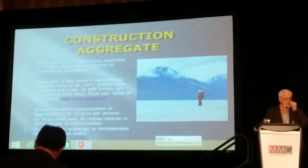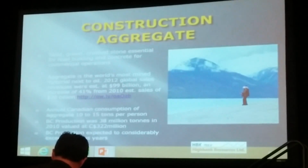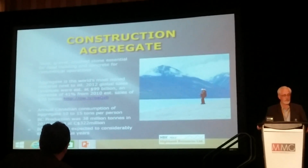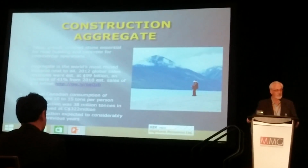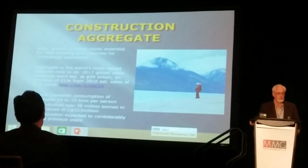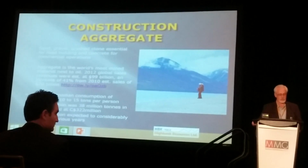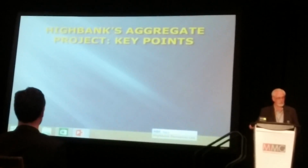Construction aggregate, of course, a lot of people just do not realize the value of the aggregate industry. So there's some statistics here that, you know, it's one of the world's most mined minerals or materials next to oil. Global sales were at about $99 billion in 2012 and have increased 41% from 2010. Canadian consumption alone is an average of 10 to 15 tons per person. The BC production is obviously going to increase immensely with the proposals at the Port of Prince Rupert. And the big infrastructure movement in the Port of Prince Rupert is, we need some key points.